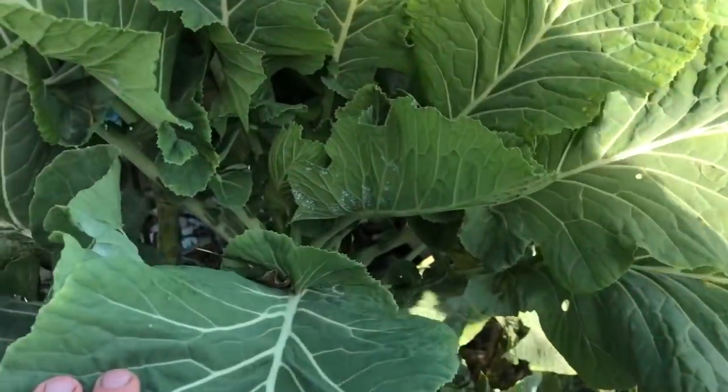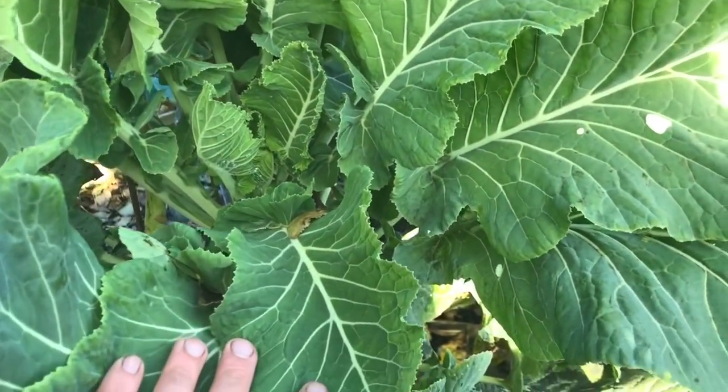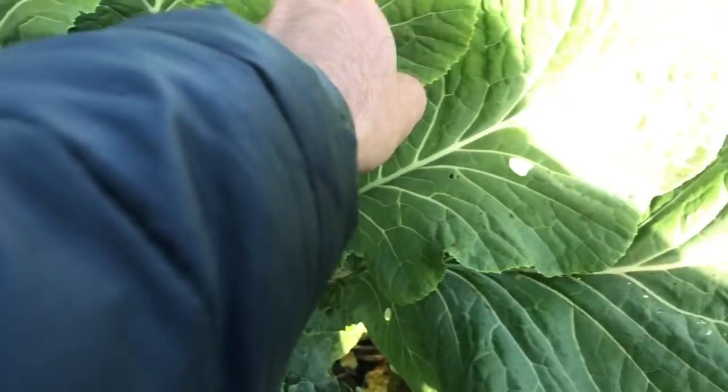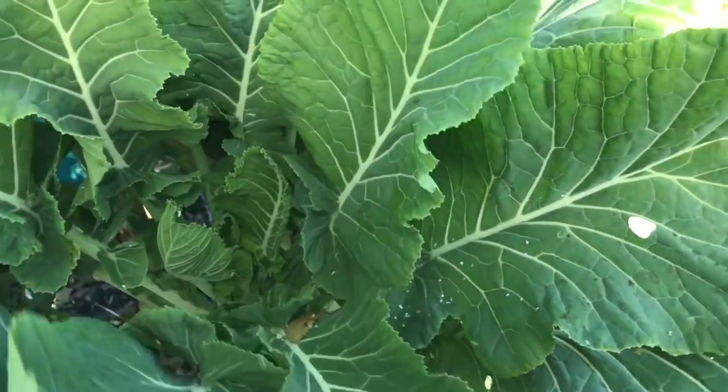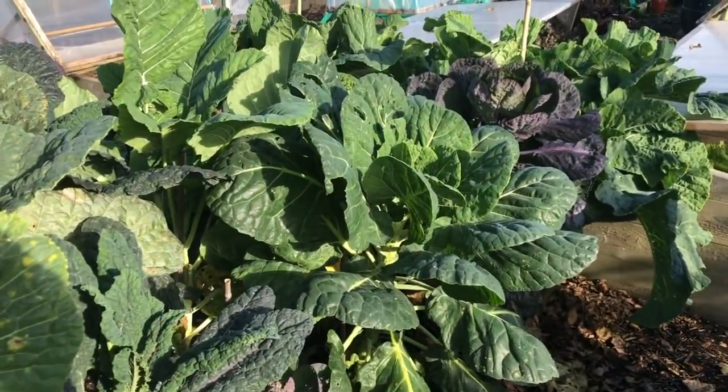This is Hungry Gap Kale. Well, it's a massive kale, but lovely kind of cabbage-like leaves once you get the white fly off them. And then just a little bed of sprouts there.